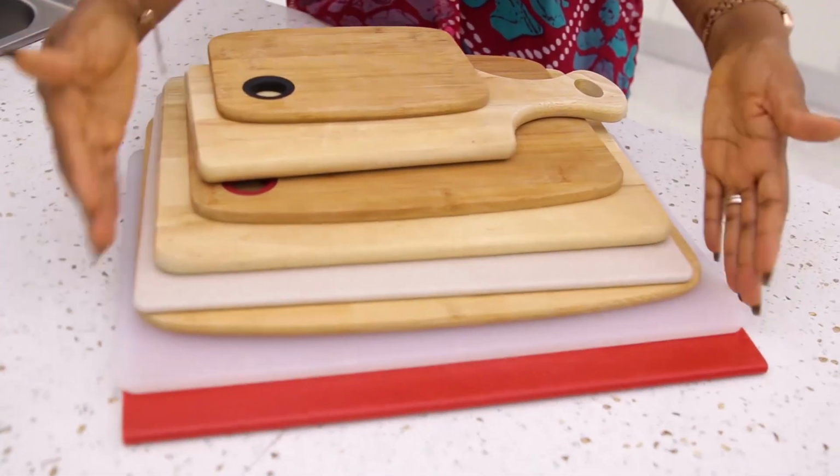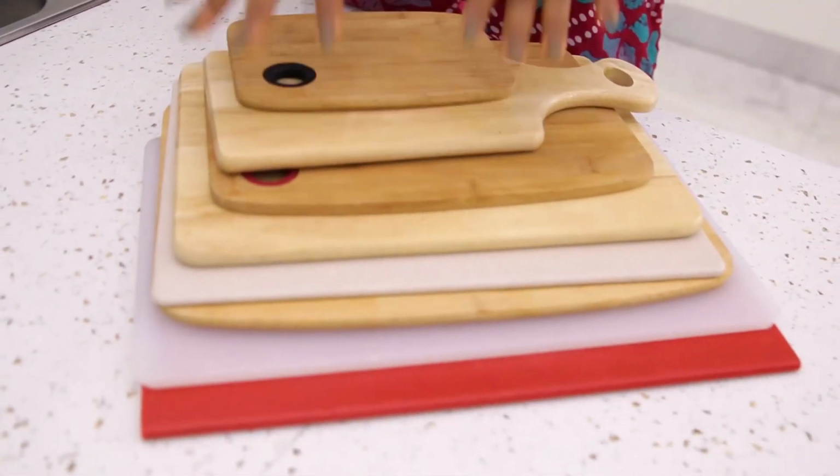You need to have different ones for different things. And if you can't afford to have different ones, make sure that each time you use your chopping board, you thoroughly clean it with lemon and salt and allow it to air dry, so that the chances of bacteria growing on it is greatly reduced. And make sure it's always really clean and thoroughly cleaned each time you use it.